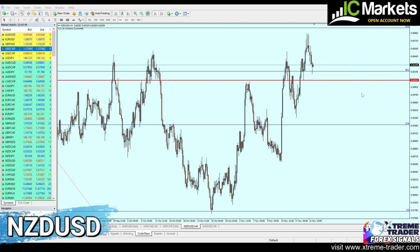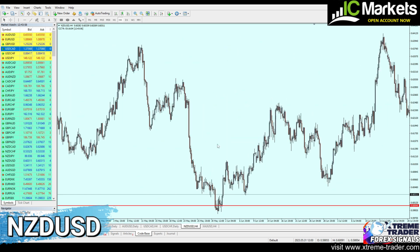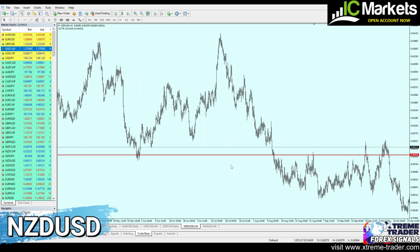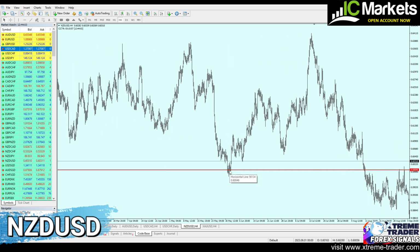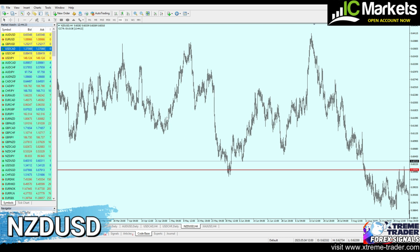Second of all, the level of 0.60046 has actually been a very strong level of key support in the past. Let me just scroll back into the past, check this out. This was absolutely the lowest level that the market has ever reached. After rising for so many pips and for at least a week, the NZD USD reversed exactly right there where I'm planning to start buying the pair again, and then rose again for at least another 400 pips. That tells us that this level is very strong.